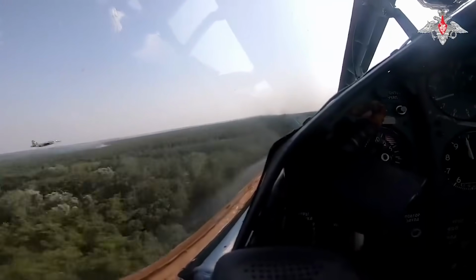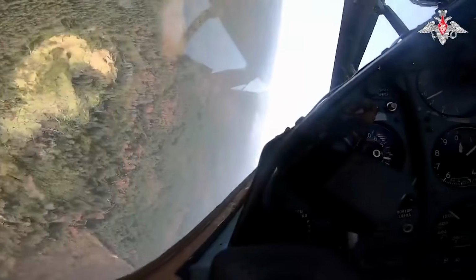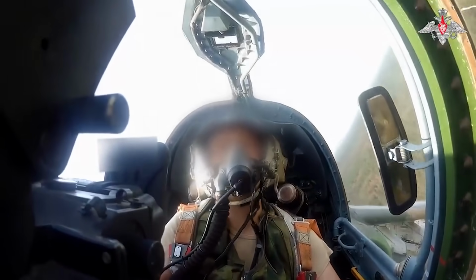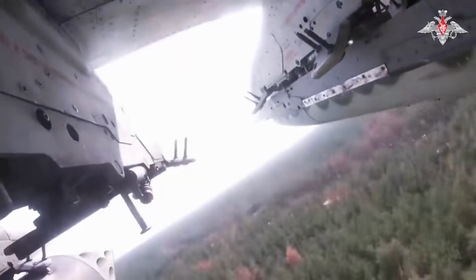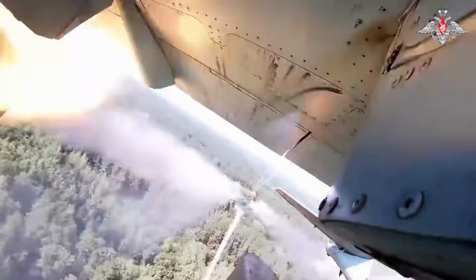Now, I expect these will be using high explosive fragmentation here. When we see the launch, you can see the Su-25 lifts up slightly, firing the rockets at an upward angle. This is to increase the range of the rockets and help stop the Su-25 from entering the range of Ukraine's manpads and ground fire. The S-8 rocket has a short range of up to 4 kilometers depending on variant, so firing at an angle like that increases the range slightly, but makes the rockets trickier to aim accurately.